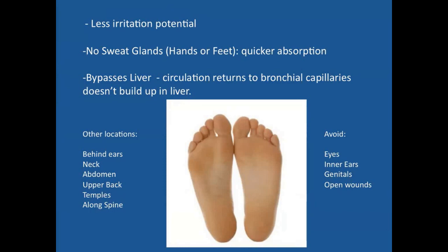But applying it to the feet, it's at the greatest extremity from the body, and it can enter the circulatory system just by passing through the membranes into the capillaries and move in there. And it'll eventually get to the liver, but by then it will have been distributed at a higher potency to the parts of the body that it passes through before arriving at the liver.